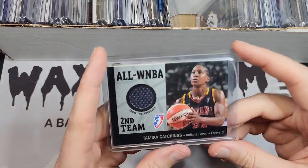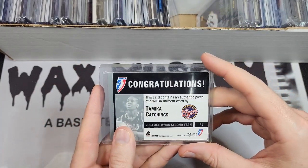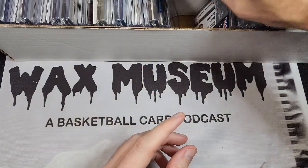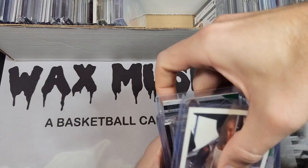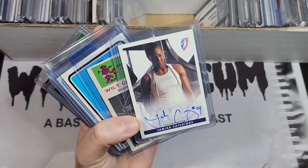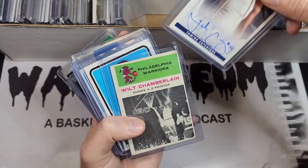Okay. So we got a Tamika Catchings relic here, and it mentions on the back that this was a piece of a uniform worn by Tamika Catchings. I think I got a couple more Tamika cards in here, at least one more. So I've got one auto. I've got another auto in my Fever binder. I don't know why this one didn't make it in there as well.